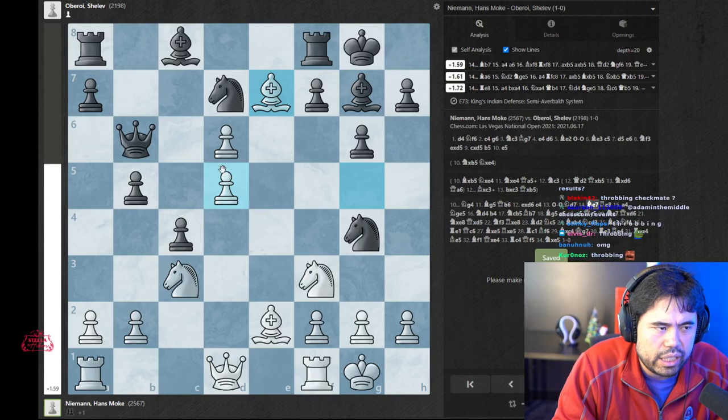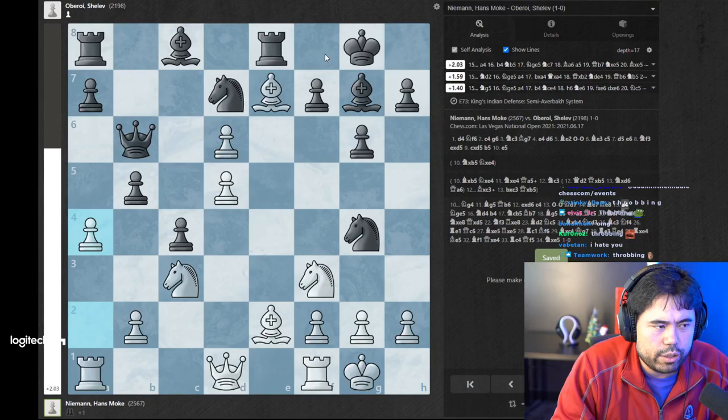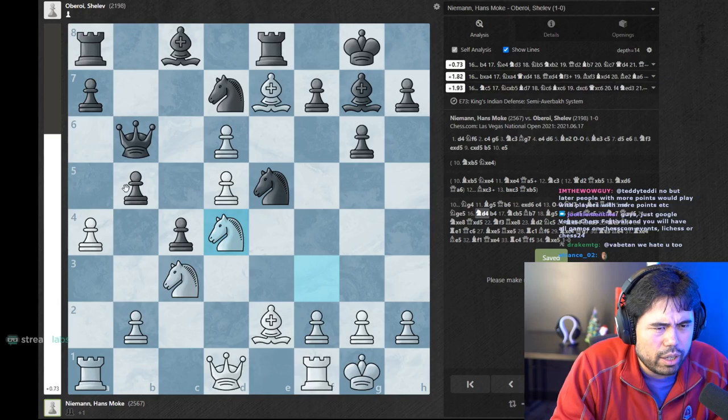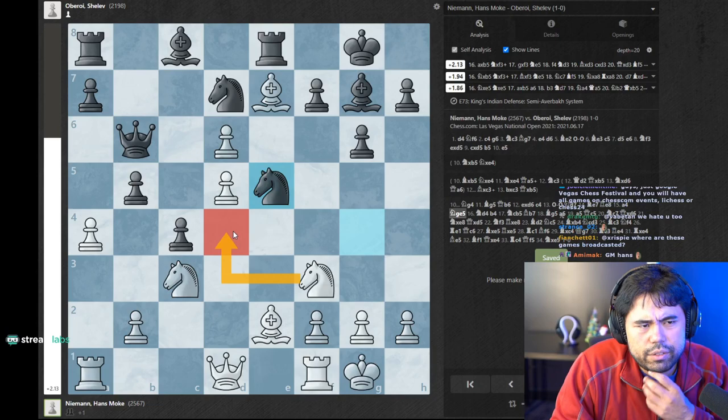Rook to e8 is played here. White goes a4. So Hans tries to chop the structure a little bit. Weaken the pawn on b5, weaken the pawn on c4 as well. So knight g to e5, Hans goes knight d4. And this is actually the big mistake in the game. And it's very peculiar that Hans played knight d4 here. Very, very strange move. I remember looking at this game. I was like, why didn't Hans just take with the pawn here?